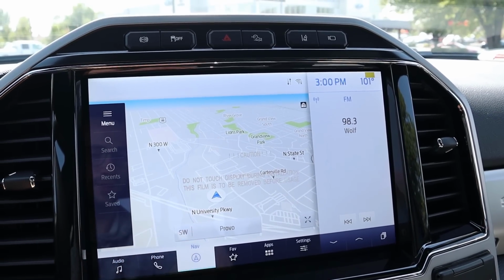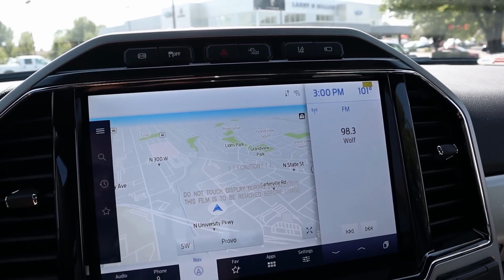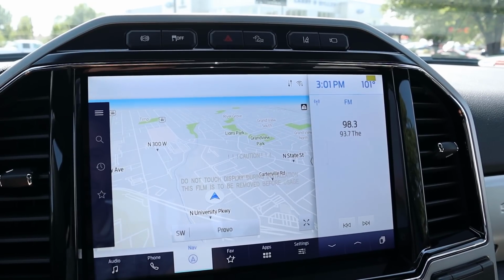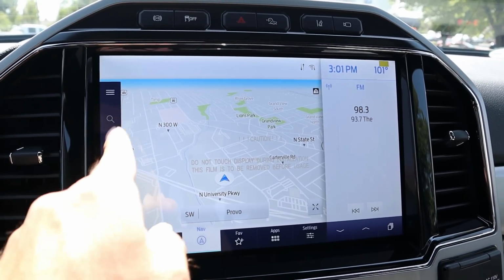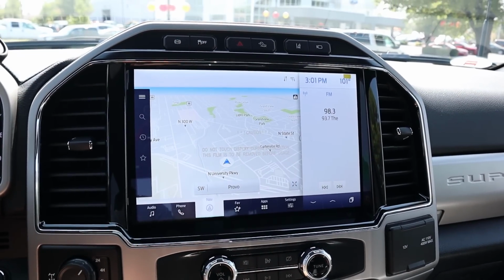And then something that I found out today is you can actually have the navigation screen and also the camera at the same time. So there's a bunch of cool split screen things that you can do. But overall, response time on the screen when it doesn't have plastic on it is fantastic. I think it's nicely integrated here into the dash.